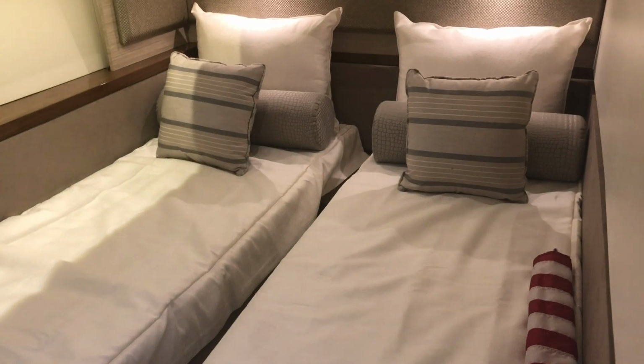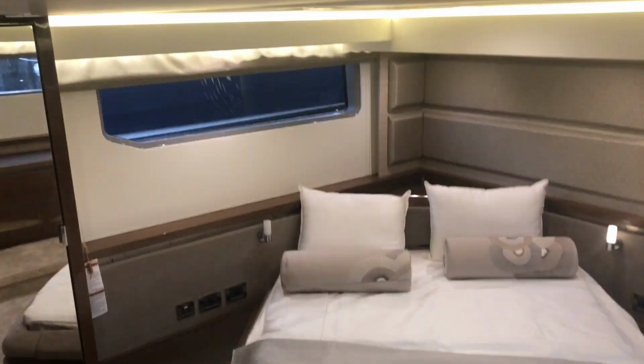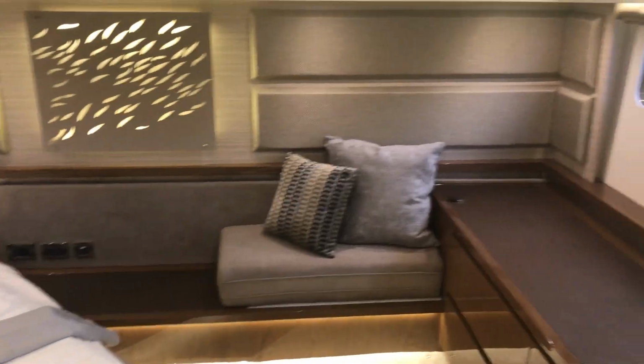And as we head forward, there are 3 staterooms. So here's our bunk room off to the starboard side, VIP forward, along with the master. Private head, there's another head forward, and then just a really spacious and beautiful master stateroom.